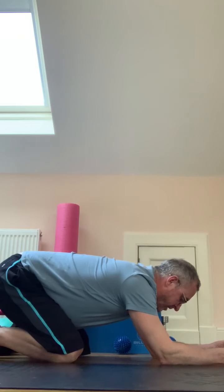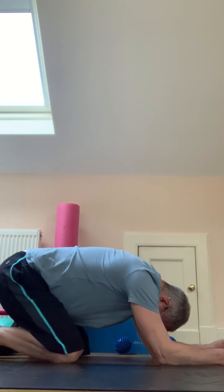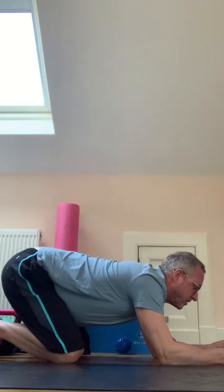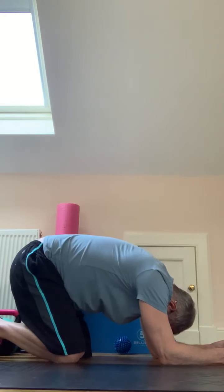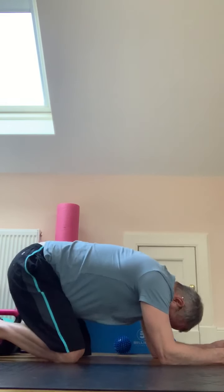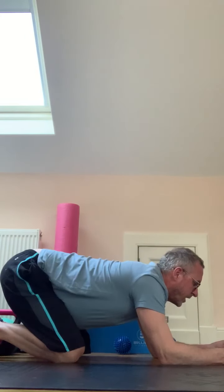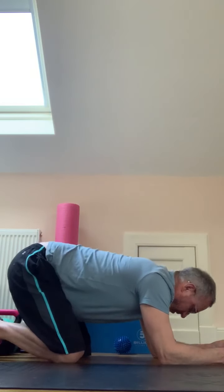So when you're in that position there, you then do the same movement that you would do in the cat and camel, but you drive it with your head a little bit. So what you do is you breathe in, tuck your chin in your chest, arch up, breathe out, lift your head up. Breathe in, chin in your chest, breathe out, relax. Breathe in, chin in your chest, breathe out, relax.